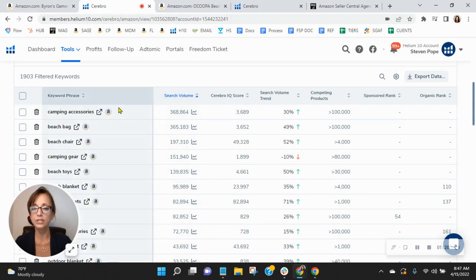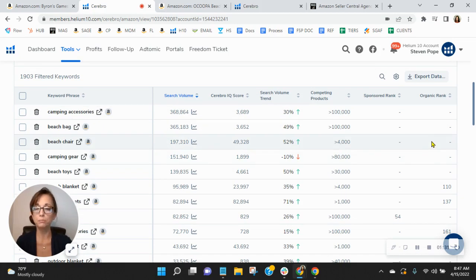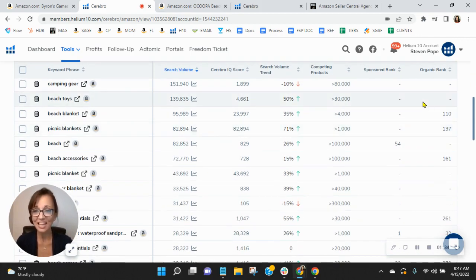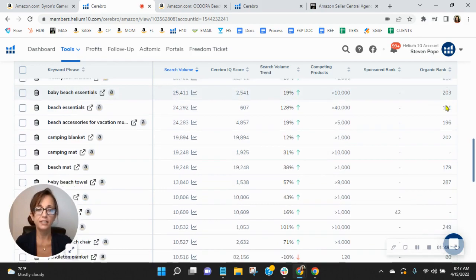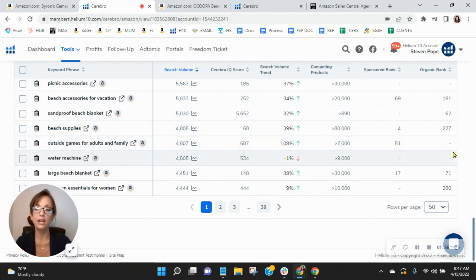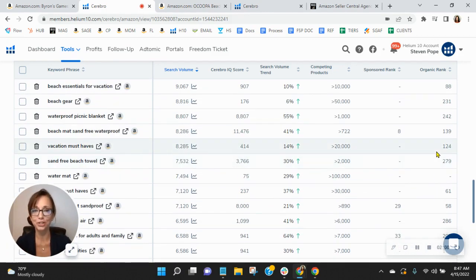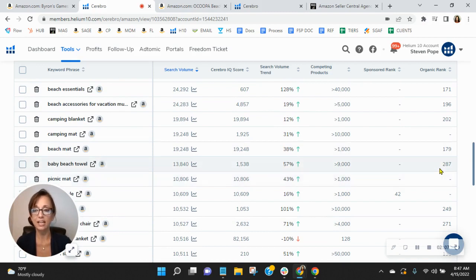So I sorted the keywords you're indexing for by the most frequently typed in, clicked on: camping accessories, and then beach bag, beach chairs, camping gear, beach toys. So you're showing up for these, but like so many pages deep that this tool isn't counting how deep you are. But here we go. So we see you on beach blanket, wonderful, picnic blankets. However, look at the organic keywords over here on the right hand side. You notice a lot of them, the majority, are triple digits. And when you see that on page one of your 50 most frequently clicked on keywords, that means your organics need work. You're pages deep when you're in the triple digits like that. And it can make a big difference in terms of you getting the click or not.